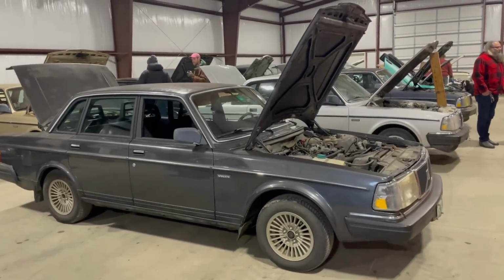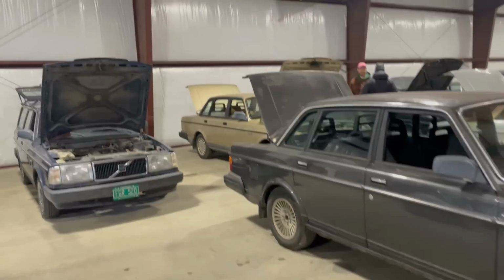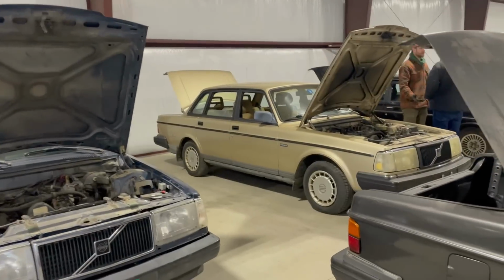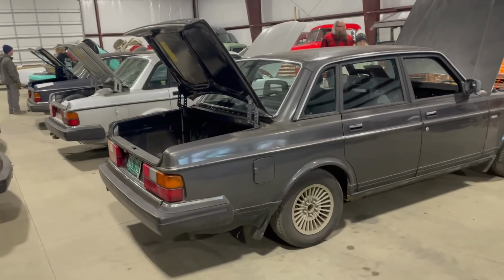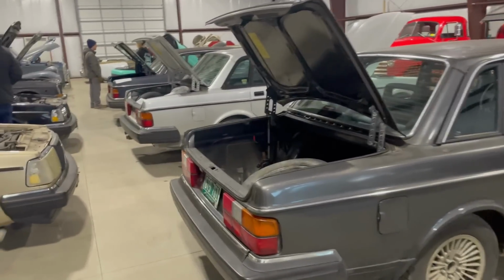So here are the Volvos I like. It's this one, that one, the one behind it, and then this gold one over here. Of course, they all have their issues, but supposedly they're all runners. They're all 244s or 240s. Not 100% sure the difference. You'll have to let me know or I can look it up. I do have the internet.